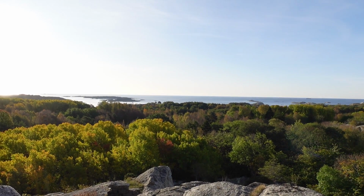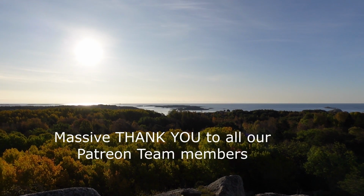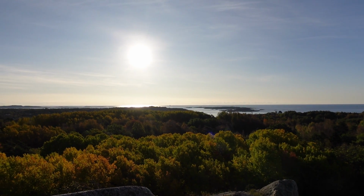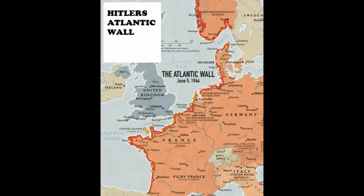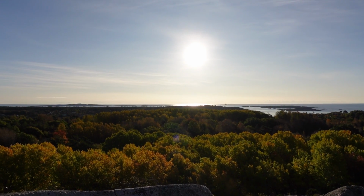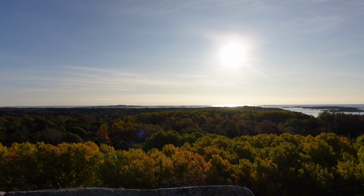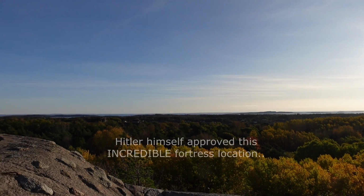This is a part of the Atlantic Wall, the fortification system that Hitler ordered to be built. Tens of thousands of structures all over Europe, and this is basically what it looked like. And today there are some amazing features still to be viewed, and we are going to show you what the Germans came for and what they kind of took advantage of.